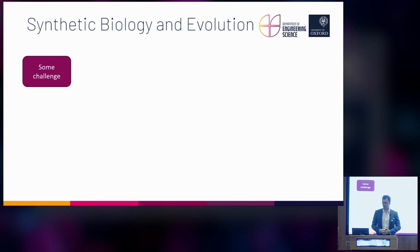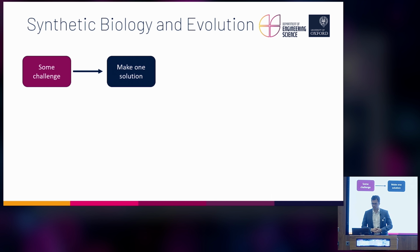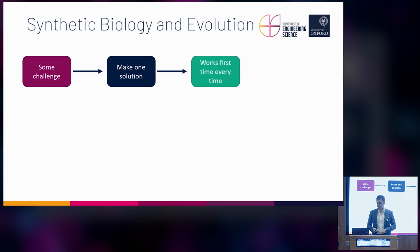So to begin with, let's think about what common work in synthetic biology might look like. And this is an engineering field. Often we start with thinking of a challenge which we would like to address, medical, maybe environmental, whatever it may be. And so we would go into the lab and we would make one solution and it would work first time every single time. No, unfortunately not. As I think we have some people from our group here will know, I often make that joke, and it's always a disaster. It always leads to partial success, or maybe no success, but hopefully partial success. Let's say we've been lucky enough to get to partial success.